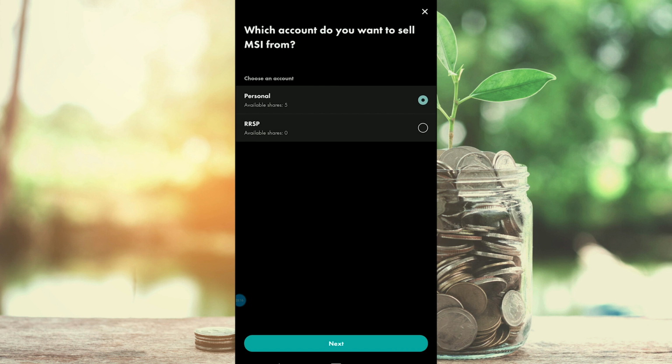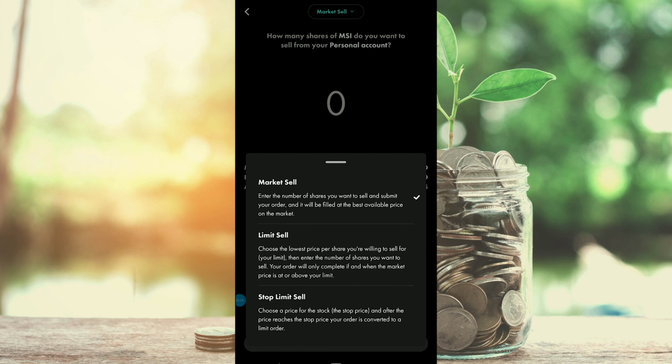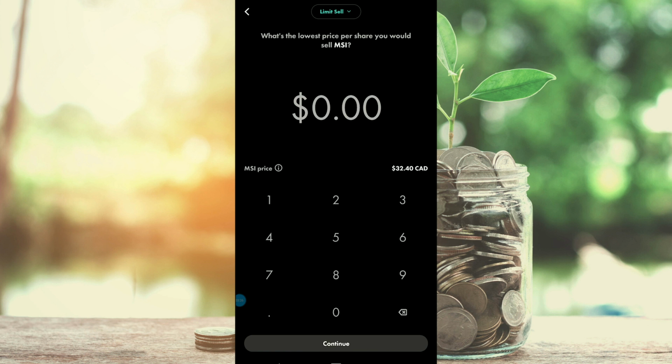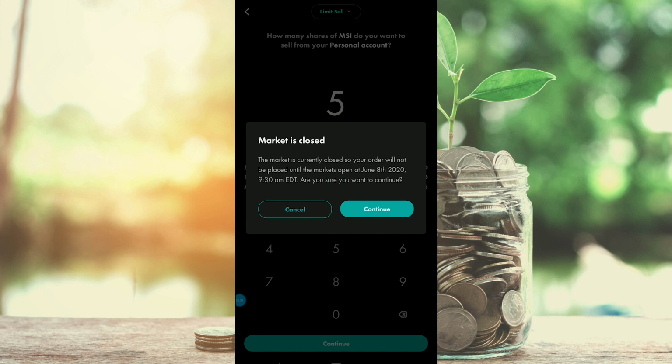I don't want to sell at the current price of $32 or so, because I don't want to sell at a loss. So I'm going to select market sell, but change that to a limit sell. And then here it's asking me what's the lowest price per share I'm willing to sell Morneau Chappelle, and I'll put in $34. Hit continue, and then this asks me for how many shares I want to sell.